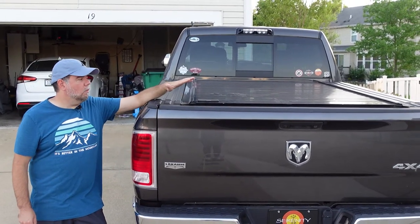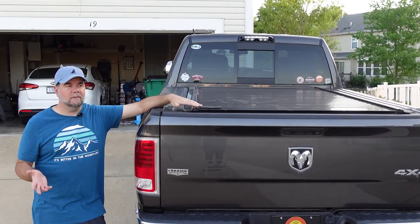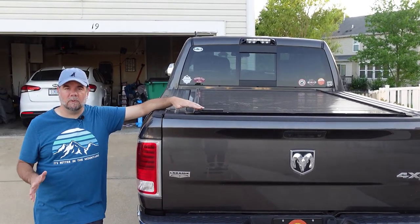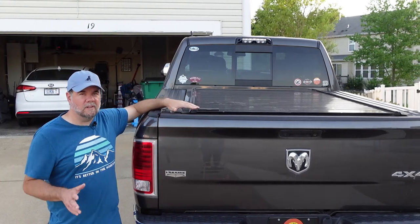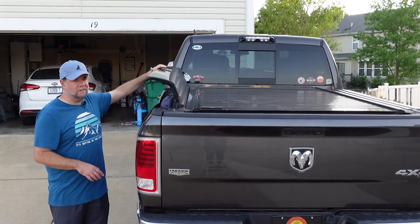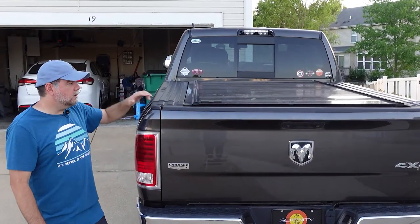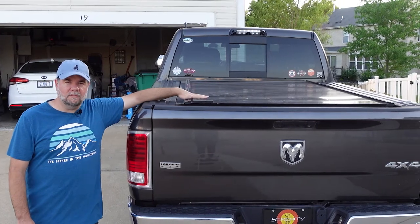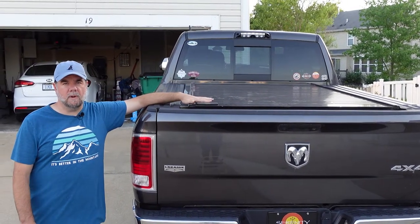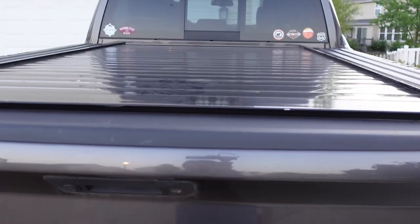So when we were researching these and figuring out what we wanted, unfortunately, there's nothing real cheap out there that was gonna do everything I wanted it to do, especially because I've got these Ram boxes, so not every truck bed cover fits well. We settled on a product called Retrax, and they make a couple different models of it. We ended up going with the aluminum model.